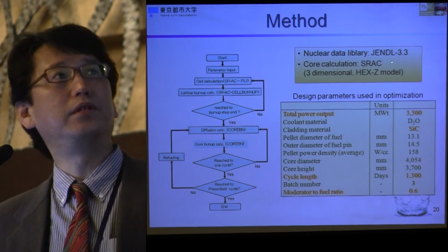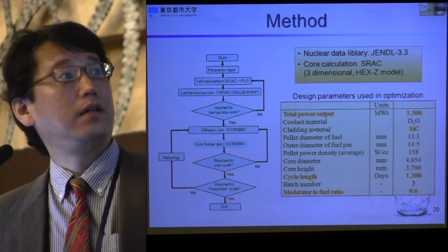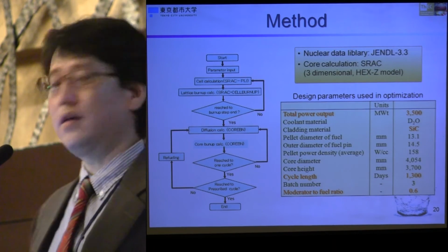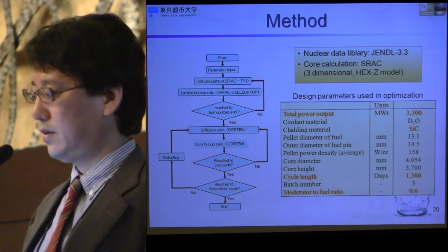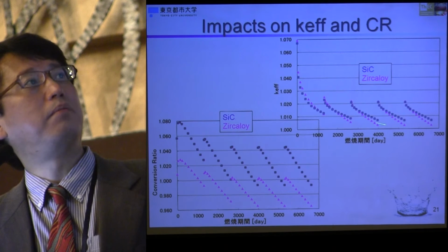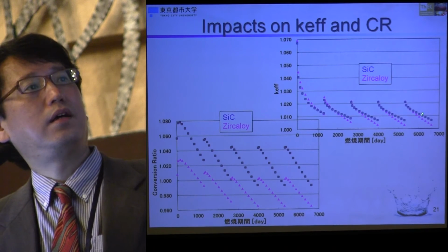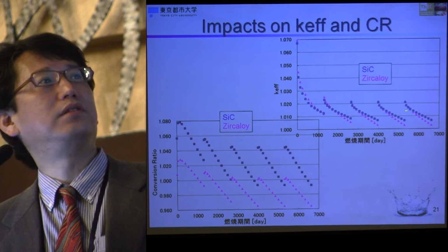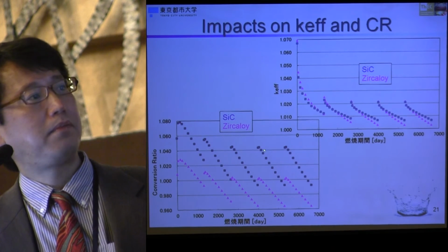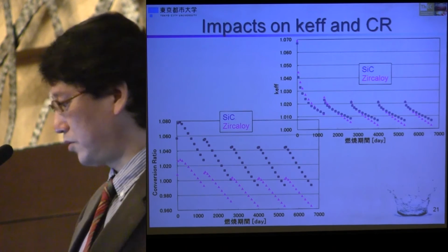This is our analysis method. We use the JENDL library and the SRAC code, with silicon carbide as the cladding material. The moderator to fuel volume ratio is fixed at 0.6. This graph shows K effective with burn-up for the zircaloy core and the silicon carbide core. As you can see, the silicon carbide core has slightly better K effective. And this figure shows the conversion ratio with burn-up, which also shows silicon carbide is better in terms of conversion.